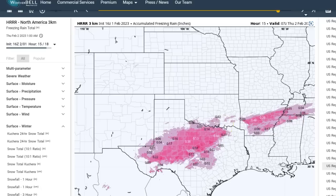So like I said, models have been trending. They will always trend way warmer when we have shallow Arctic air at the surface. For example, like I said yesterday, Northwest Arkansas. I believe a lot of models had the highs between 35 to 40 degrees in Northwest Arkansas yesterday. The actual high temperatures were in the mid 20s. That's how bad these models have been. So that's something to keep in mind too once we go into further events.